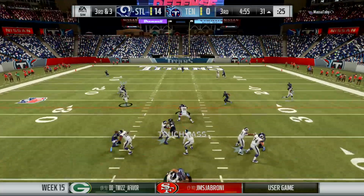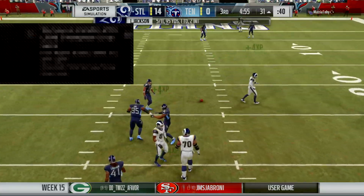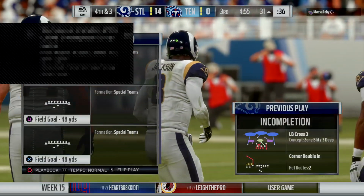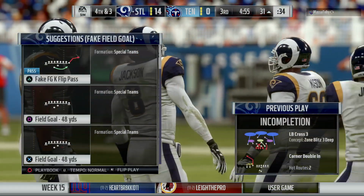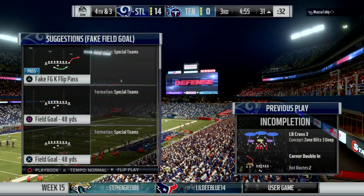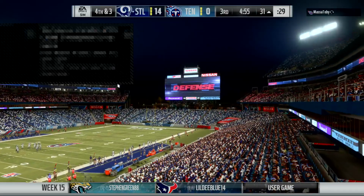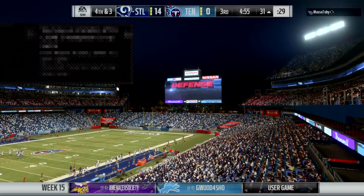Here's Jackson. And he takes a shot on the release as this will be incomplete. But we always talk about how you've got to be quick when you go through your progressions, and here's another prime example. Trying to look downfield, he was standing in the pocket, but just couldn't find anyone open, could he? No, not enough time. They hit him and forced that incompletion.